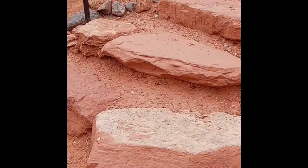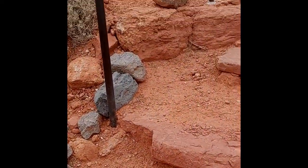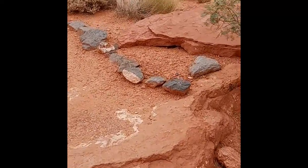Amazing rock staircase here at the garden. Just another example of how much work and effort they put into this area to preserve the beauty of the desert.